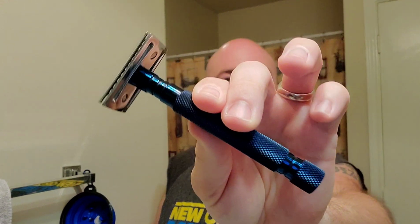So since the last shave video, I did get several new items. I do have several new brushes. I have a new collapsible shave bowl. There's still some Sterling Soap Company Sandpiper shave soap in there from my last shave. But wanted to touch on my new razor.